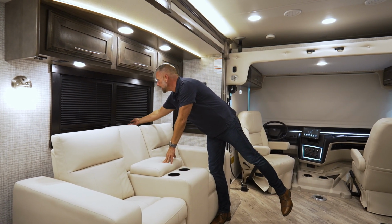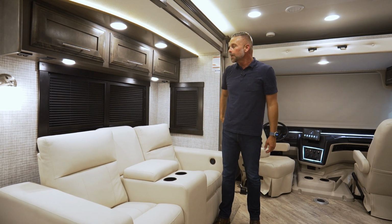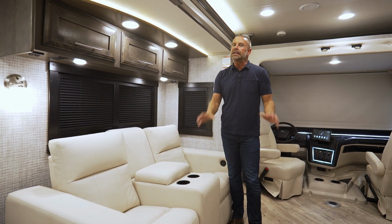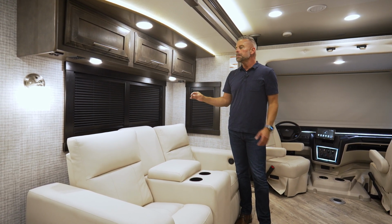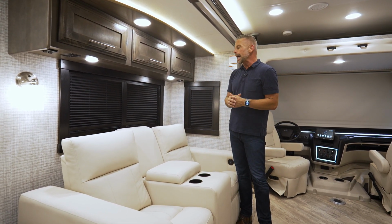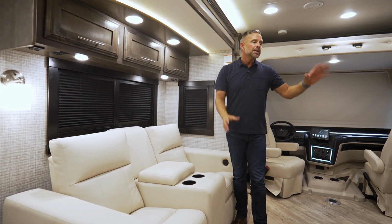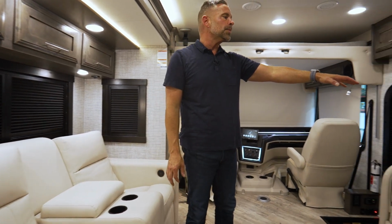This is your night shade I can pull up for my day shade. That day shade does function as a bug screen as well. And then also the ventilation on these, they do go out about 8 inches. So you get a lot of ventilation with this style window. So not only aesthetically beautiful, but also very functional as well. So this is all throughout our motorhome. I absolutely love it.